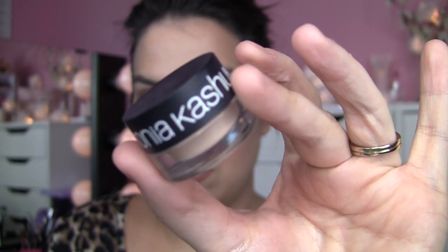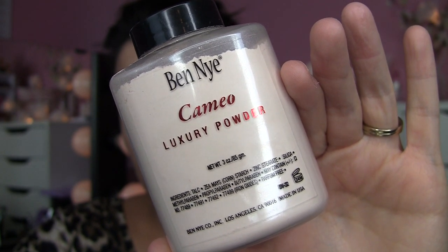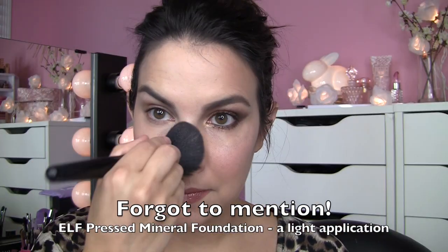Then I used my Sonia Kashuk All Covered Up Concealer, $9.99 at Target, a very similar consistency to the Eve Pearl, and I just used that around my under eye area and a little bit around my nose. And I set that with my Ben Nye Luxury Powder in Cameo. This is $9 for this monstrous size, and this is a really lightweight finishing powder, and I think it totally mimics the effect of that powder from Laura Mercier.